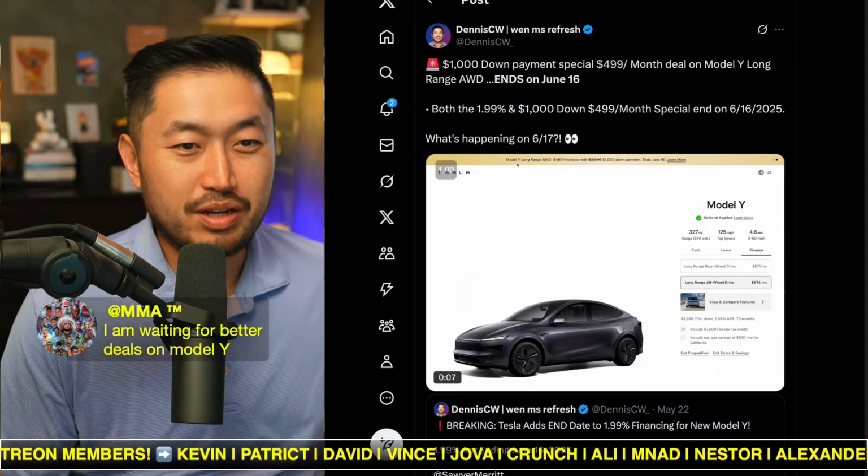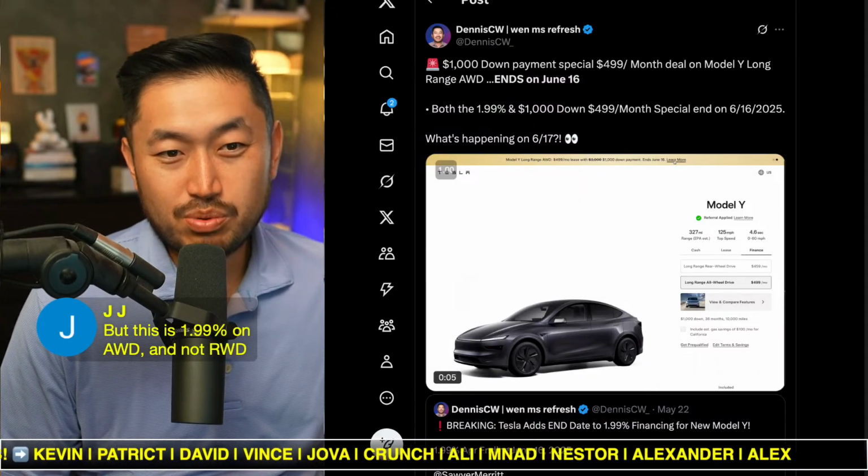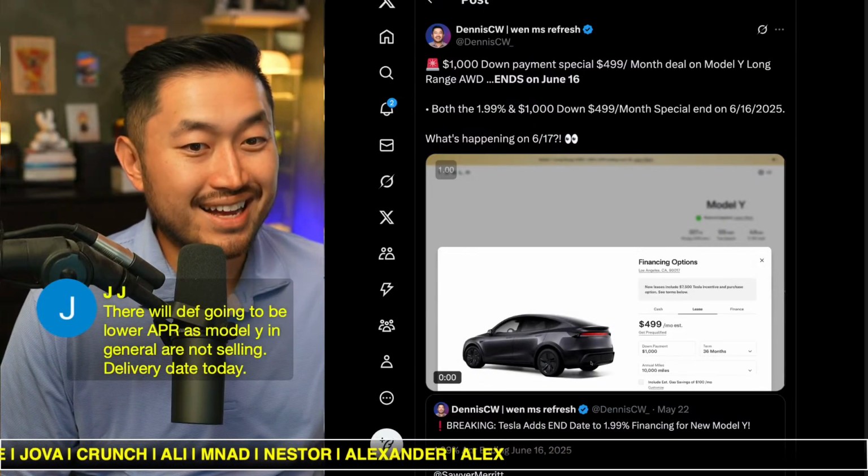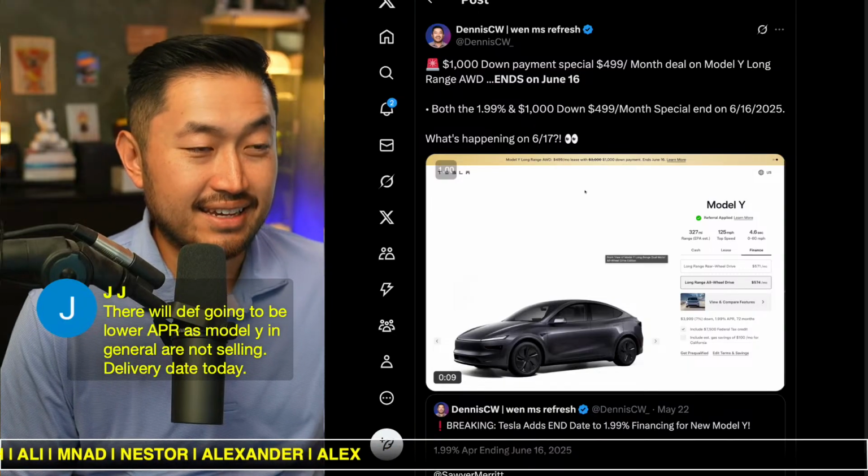MMA, I'm waiting for better deals on the Model Y. What deals are you waiting for, MMA? Drop it down below. But this is 1.99 on all-wheel drive, not rear-wheel drive. There definitely will be lower APRs as Model Y in general are not selling. Delivery date today. Yeah, exactly.